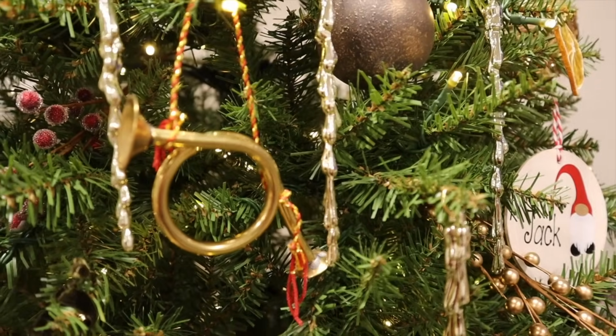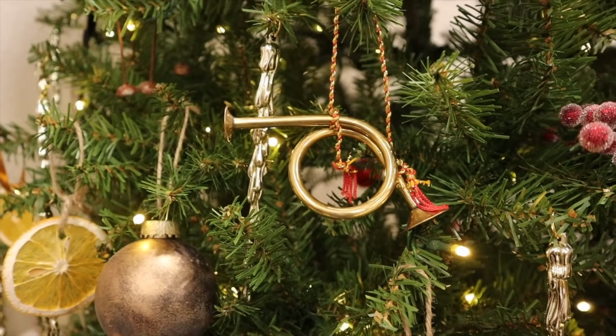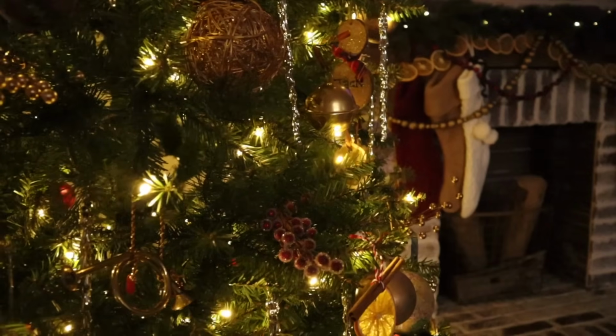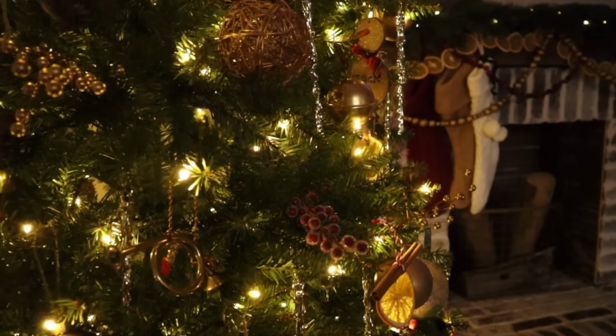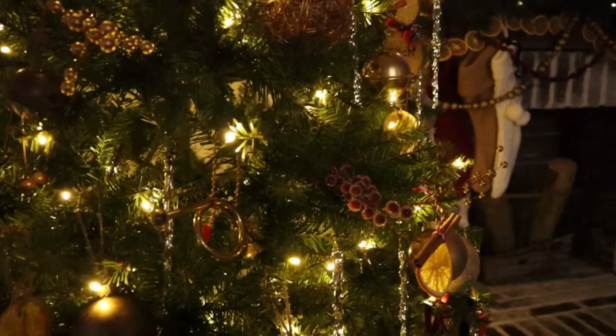They were 2 for $3, I believe, and you can obviously clip the ribbon off if you just want the horn yourself. If you just want the horn itself, you can style these in a little bowl with some pine cones, anything like that. You can also use this as a napkin ring if you found enough of them. I think that would be super cute.